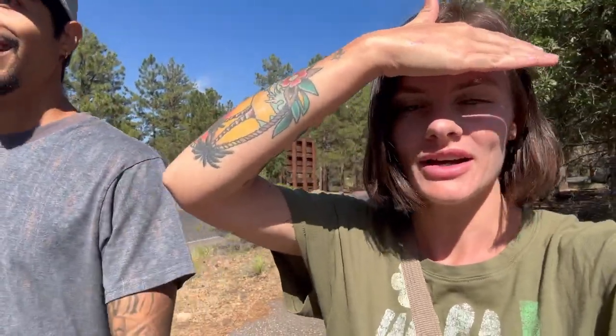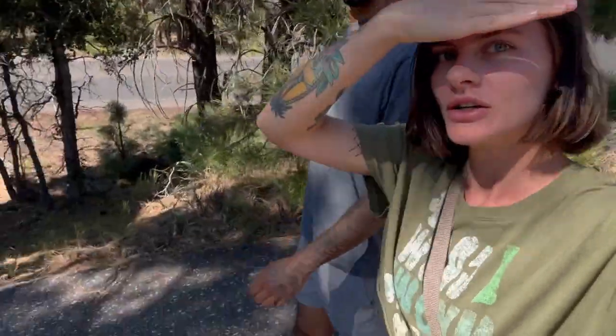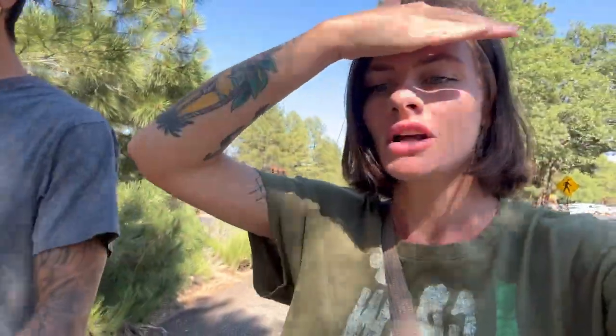Good morning, Grit Squad. We're back over here at the Grand Canyon. It's not far from our camping area, so it's easy to come up here. They've got a lot of walking trails, so right now we're just walking on their little trails here.